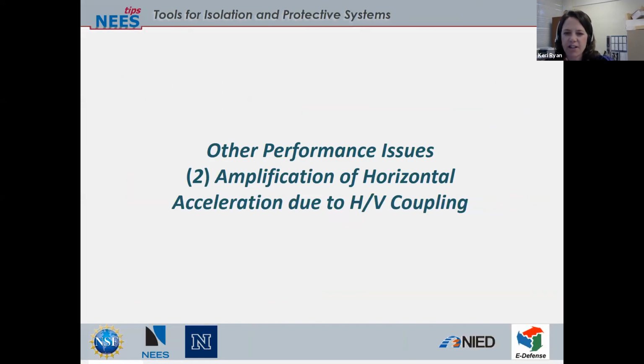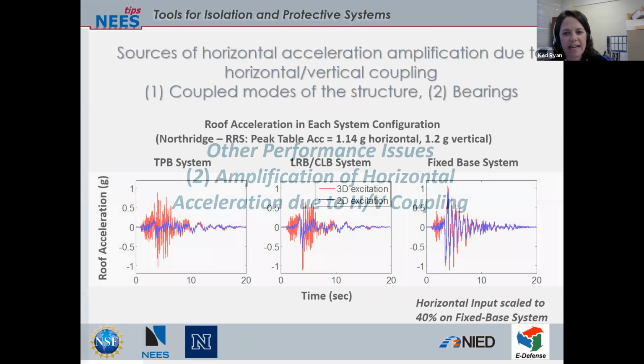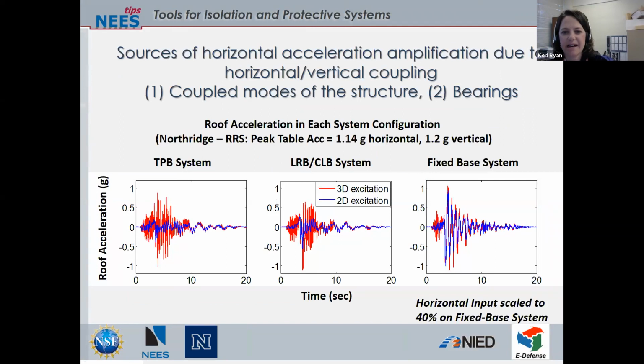Okay, second major performance issue, and this was one that was really interesting to look at. To my knowledge, there hadn't ever been any other test that had showed something like this. And what we saw was basically an amplification of the horizontal acceleration due to horizontal vertical coupling. Again, I have to pick this very large Rinaldi receiving station comparison, which we had both in 2D and 3D, to best illustrate the effect.